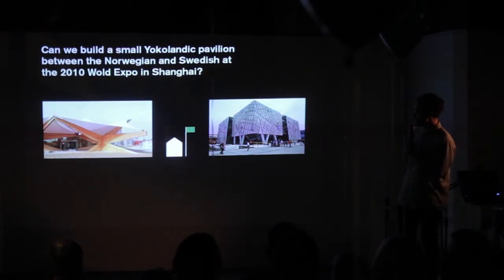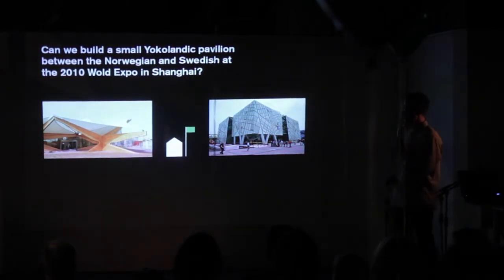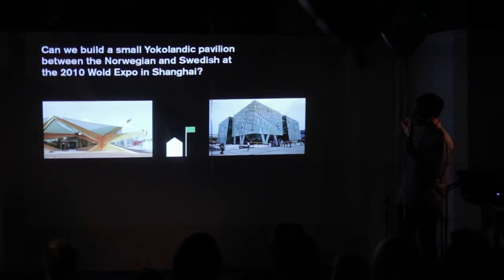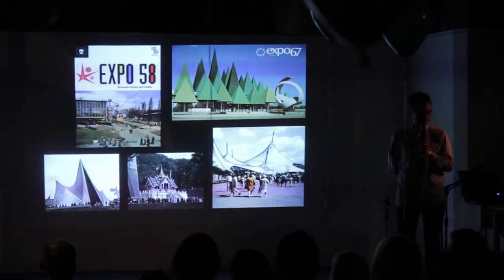We always thought that it would be nice to launch Yokoland not only as a design company but as a micronation. So we asked the Norwegian pavilion at the expo in Shanghai in 2010 if we could build a miniature pavilion in between the Norwegian and the Swedish one. And of course we were not allowed.